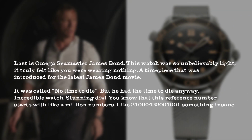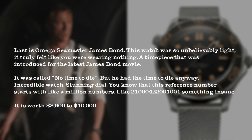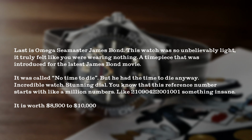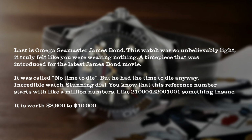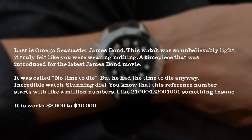Last is Omega Seamaster James Bond. This watch was so unbelievably light. It truly felt like you were wearing nothing. A timepiece that was introduced for the latest James Bond movie. It was called No Time to Die, but he had the time to die anyway.